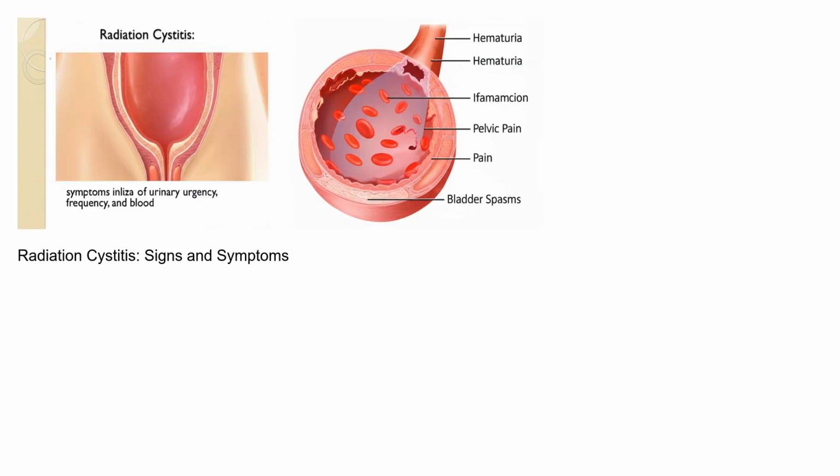The signs and symptoms of radiation cystitis can significantly impact a patient's quality of life. Common symptoms include increased urinary frequency, often needing to urinate very frequently throughout the day and night. Urgency, a sudden and compelling need to urinate. Dysuria, which is pain or burning during urination. Hematuria, or blood in the urine, which can range from microscopic amounts to visible clots. Pelvic pain, which can be constant or intermittent. Incontinence, or the involuntary leakage of urine, and in more severe cases, even bladder spasms.